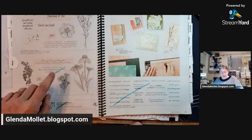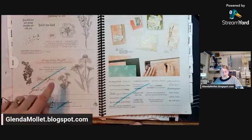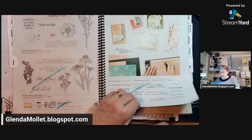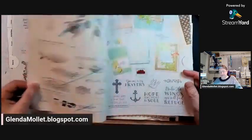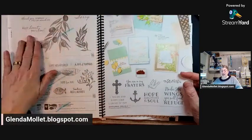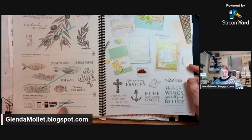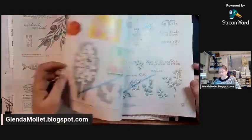Nature's Harvest. I'm sad about that one because I've enjoyed using that one. So the bundle, the dies, the stamp are all going. Through It Together was a lovely stamp, a lovely set for sentiments. Olive Branch. Sorry, Maria. That one's retiring. Fish in a Twist, the punch, and the stamp set. And I think this punch is already sold out, if I remember correctly.